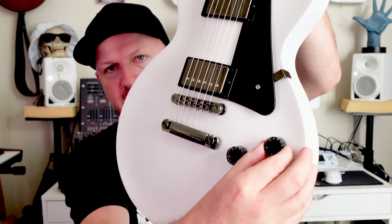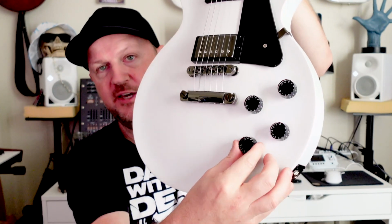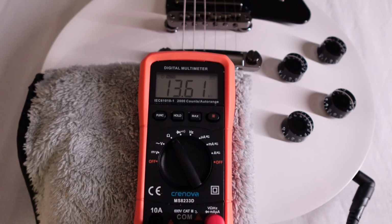Well, I'll tell you, right here, we get a Coil-Tap for the bridge, you get a Coil-Tap for the neck, you get a phase reversal, and lastly, you get the solo switch. Now, when we take readings of these pickups, you get a 13.61 for the bridge, the neck gets a 7.63, and in the middle, you get a 4.88.